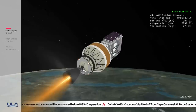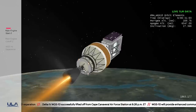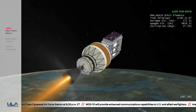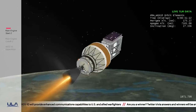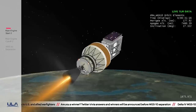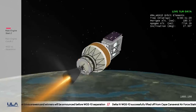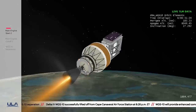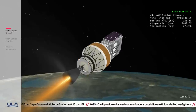Now passing 31 minutes into flight. About 1.5 minutes remaining in the burn. RL-10 engine operating parameters continue to look good, seeing good stable body rates throughout the second burn, and seeing consistent values on the LOX and LH2 tank pressures.